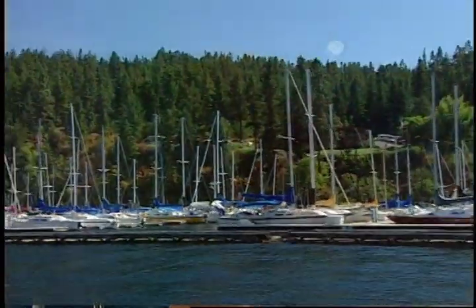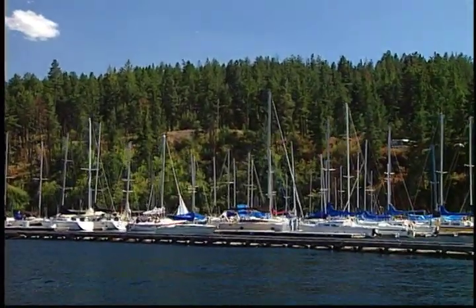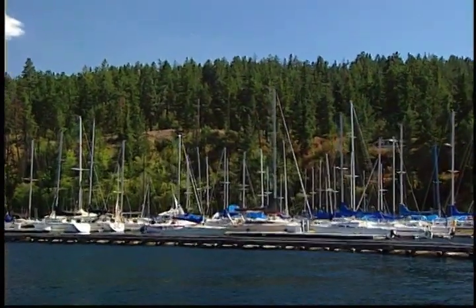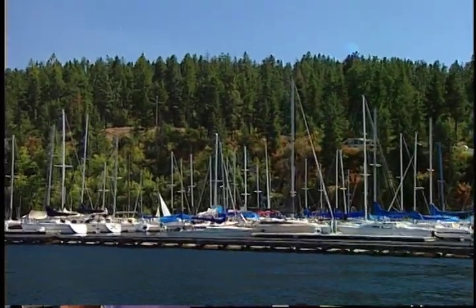Most large bodies of water have organized club racing. Lake Coeur d'Alene is no exception. This is the Panhandle Yacht Club, a sailboats only marina and yacht club on the lake. 1980 was my first year on this lake.